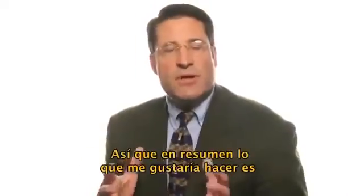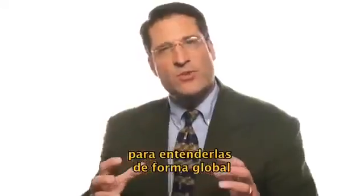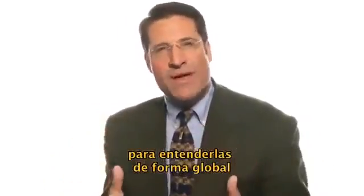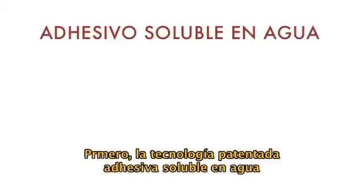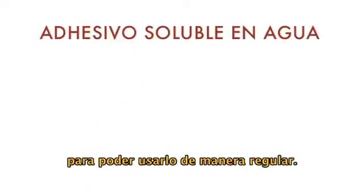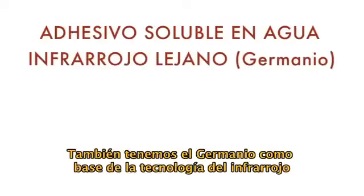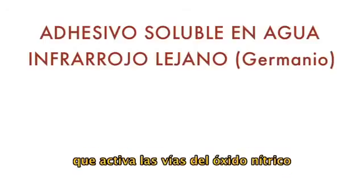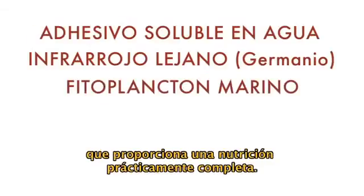So in summary, what I'd like to do is just mention each of these elements again so that you understand it in a global way. To begin with, we have the water-soluble, patented technology that's gentle on the skin, so it helps us with regular use. We also have germanium-based far infrared technology that activates the nitric oxide pathway. Third, we have the proprietary alpha-3 CMP marine phytoplankton that delivers almost complete nutrition.